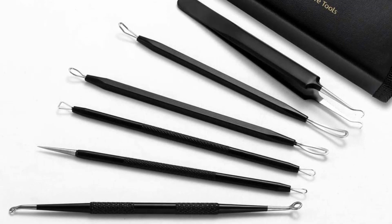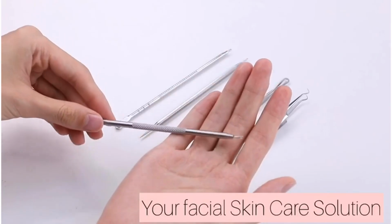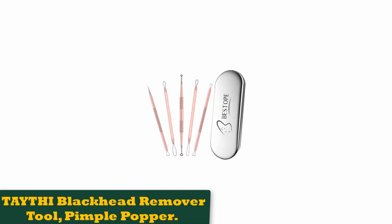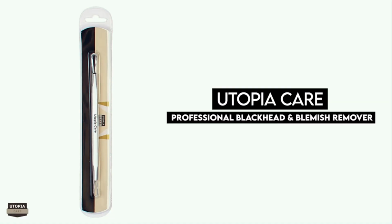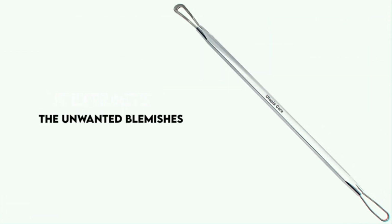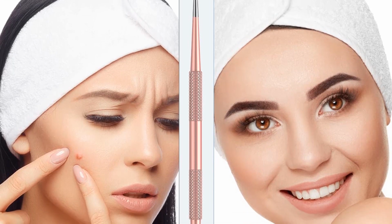The affordable Utopia Care Professional Comedone Remover is an excellent alternative to the Best Up kit. It has different sized loops on each end, which allows you to pick the most suitable extractor for each individual blackhead. Like the Best Up tools, this extractor also has an anti-slip handle, so you can carefully extract blemishes. It's also made with surgical-grade stainless steel that's safe for the skin and won't tarnish.